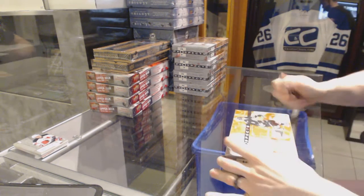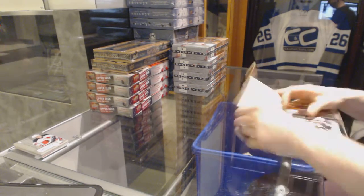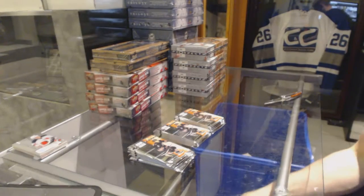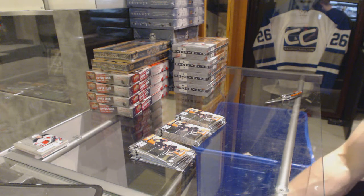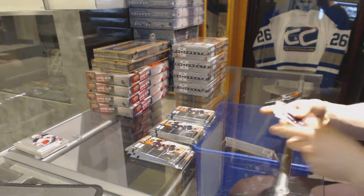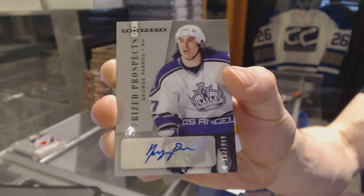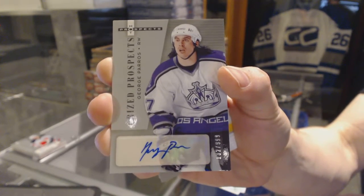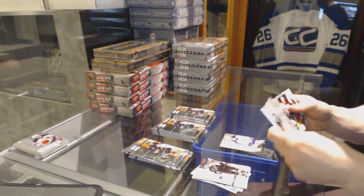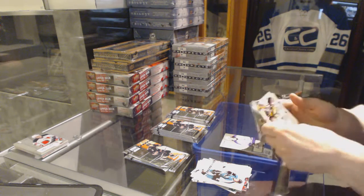All right, box two. Prize prospects rookie autograph numbered to 999 for the LA Kings, George Parros. Cool. That's a neat one for the guys who like the scrappers.